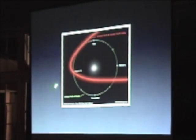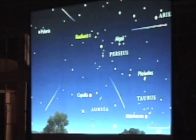There you go. So every August 11th, there will be a meteor shower called the Perseids. And let's just explain that a bit. What that means is if you look at the night sky, and everybody's so excited about a centerpiece.